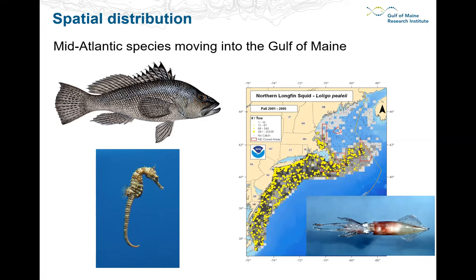And then every year we get many reports of unusual species that are showing up in the area. And this is where citizen science can be really important for highlighting things that you wouldn't necessarily see in a scientific survey, unless you have lots of eyes on what's happening in the ecosystem.